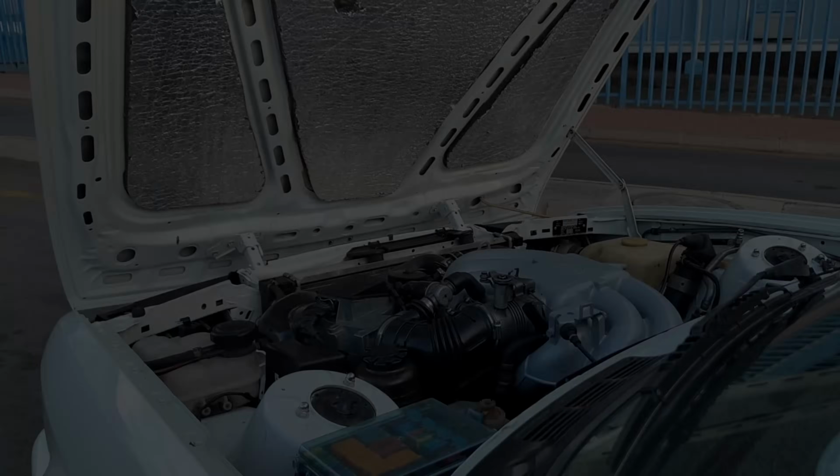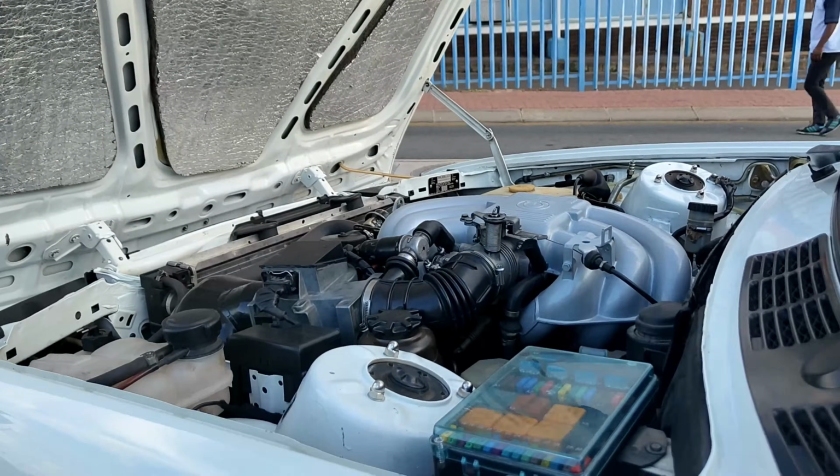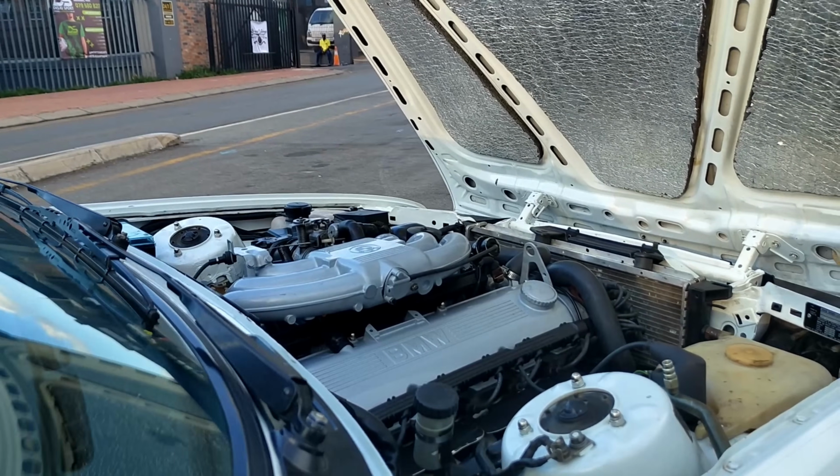Now, this engine bay was never painted. It still had the original paint. I gave the suggestion that because we removed the motor, it's the ideal time to paint the engine bay so it looks as nice as the paint outside. So we did a light flat on the engine bay, and we decided to paint the engine bay.